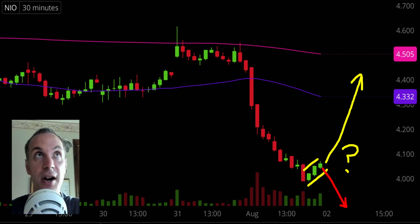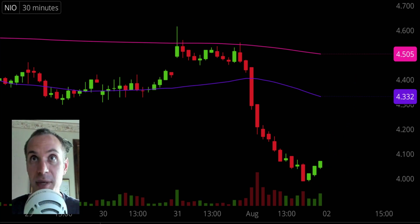But again, to be fair, maybe this little bounce does turn into a much bigger bounce, and then that could turn out to be a very profitable trade. So a pretty basic premise here. Absolutely beat down. Now 3 green candles in a row. So is this little bounce going to turn into a bigger bounce? If these sorts of scenarios kind of catch your eye, then definitely keep it on your watch list.